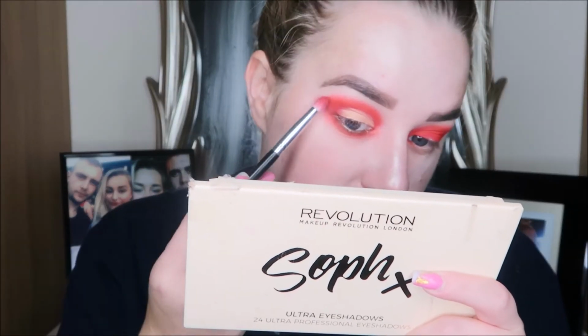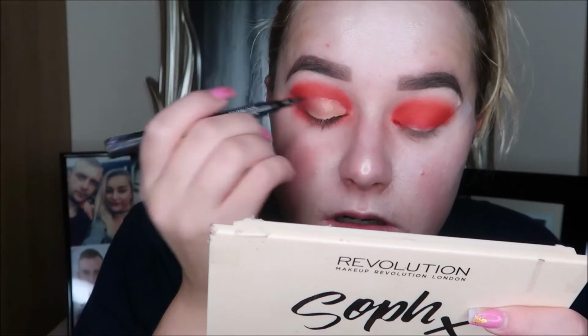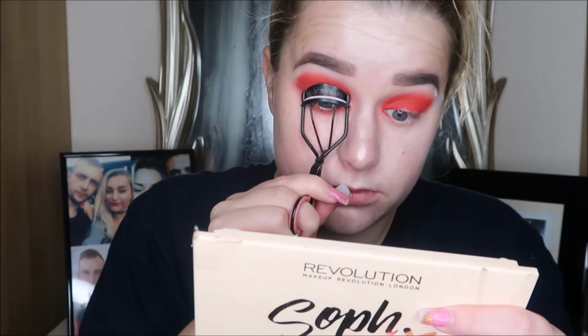I did originally intend on doing a cat eye, but I've actually changed my mind. I'm just going to put a little bit of liner on the top. Right now I'm just going to curl my lashes. And I'm going to go ahead and use this brand new mascara launch from Lola, and this is their Infinite Lashes mascara. So I'm quite excited to see what this performs like.